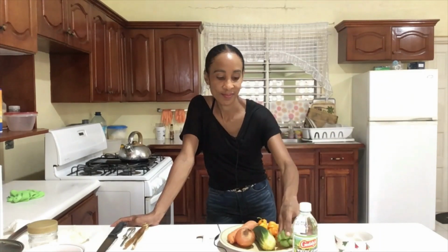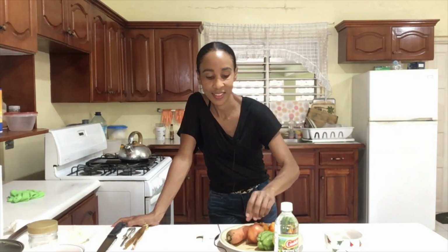For your ingredients, guys, you're going to need cane vinegar. You're also going to need allspice, otherwise known as pimento, yellow Scotch bonnet peppers, chocho, 1 cucumber, 1 white onion, and 1 carrot.